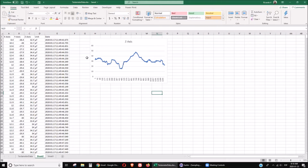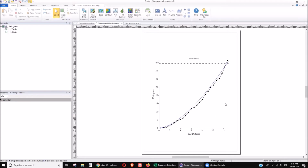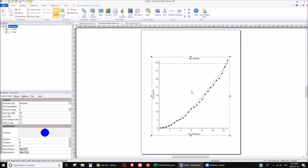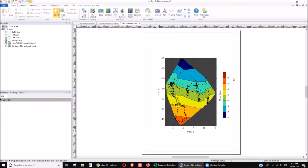Now, how does that look in a map? For that, I use Surfer. First of all, this is a graphic with the disposition of all the points. There are about 1,400 and something points that the machine measured during the short flight. I did a variogram for all the data and adjusted the line using the power method, and it gives us an anisotropy of 2 and an angle of about 167 degrees. Then using this, I did the gridding using the natural neighbor method, and look at the amazing map that we can get.